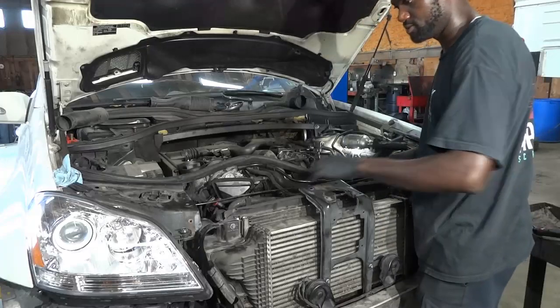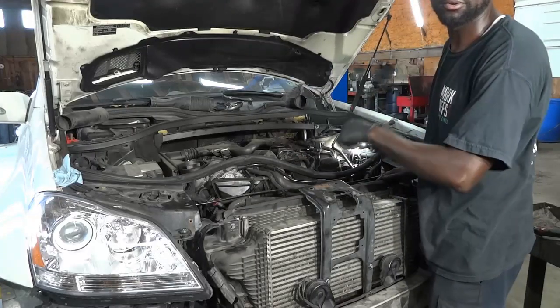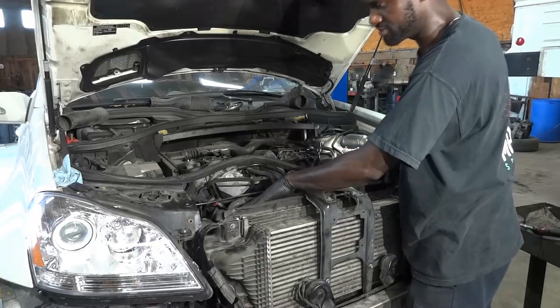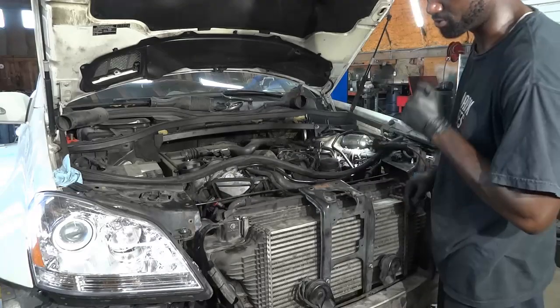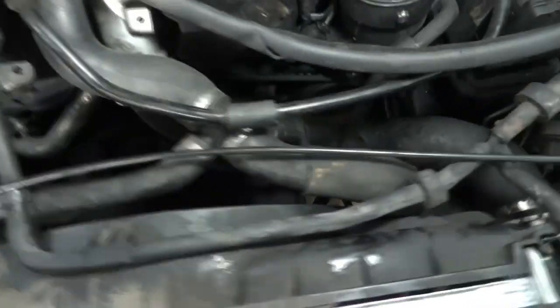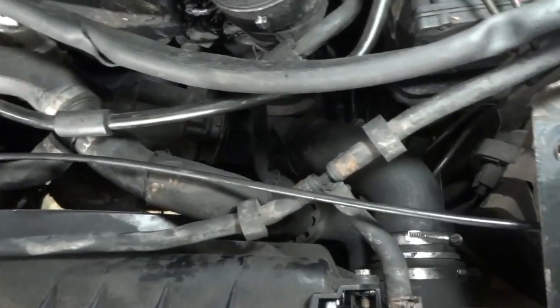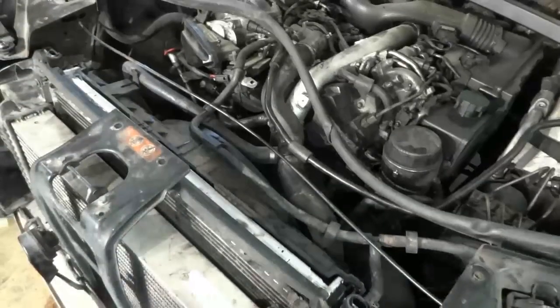Alright, so I got the 2 bolts for the radiator fan installed. So I'll bring you guys over here so I can show you what I just did. And then we will put the top part of the core support. Alright, so the fan is installed. So everything is coming back together slowly and surely. Okay, so now the next step is going to be installing the core support. So now let's do that.